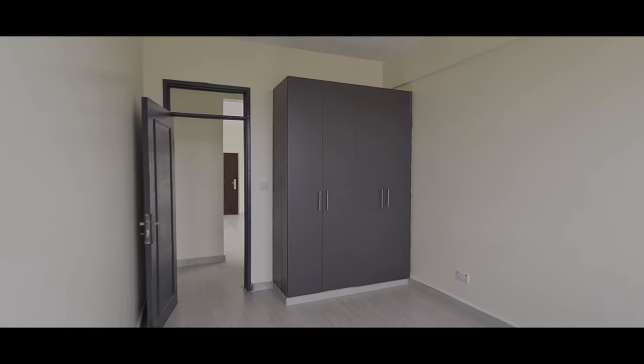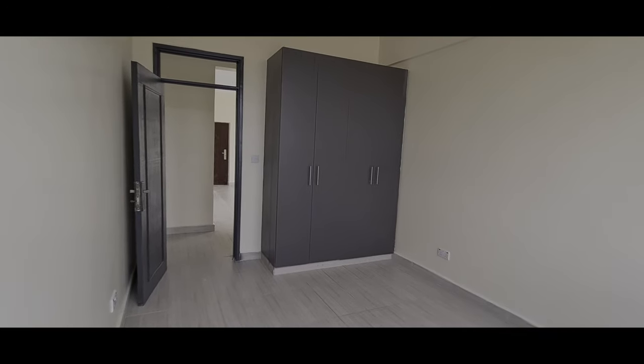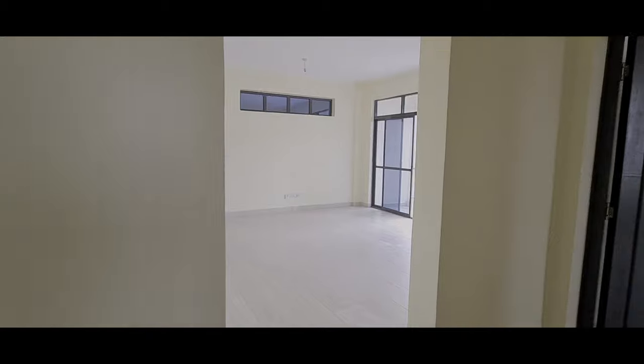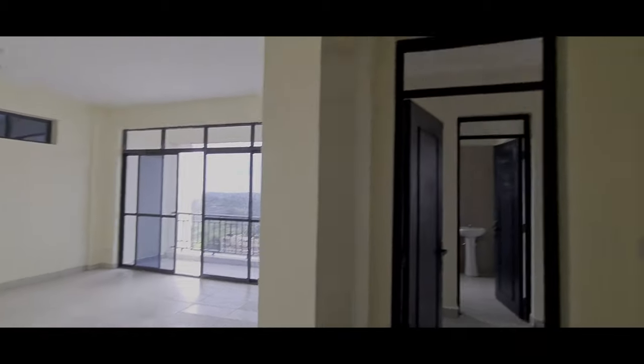So the second bedroom is bigger. It's not en suite. The two bedrooms will be sharing the common washroom, but the master is en suite. You can put a king size bed here. They have bigger rooms. This is actually nice. The last room is the master.